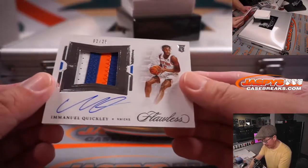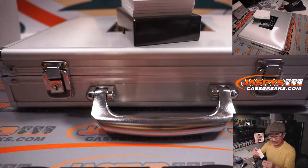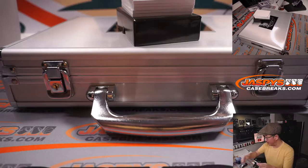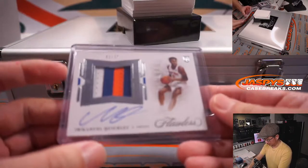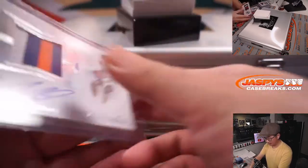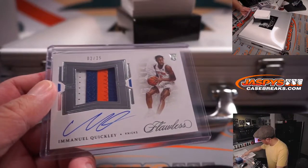2 out of 25, Immanuel Quickley. Three-color patch and autograph. Nice RPA for the Knicks. That's part of that Dallas, Knicks, Milwaukee number block group. Knicks 2 is going to be for Matt W.